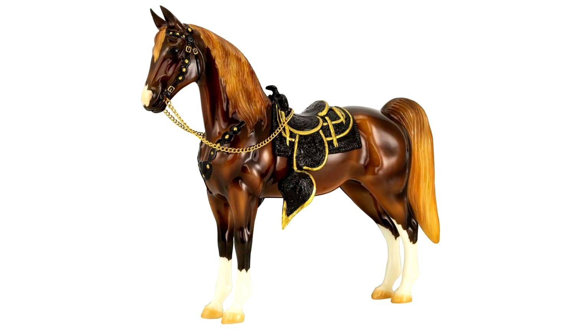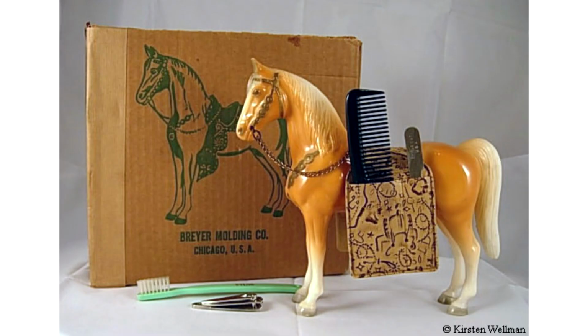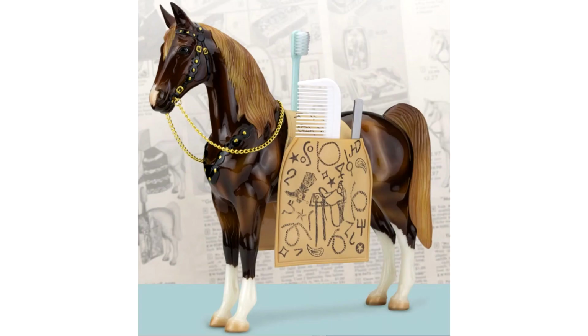Let's move on to another Vintage Club model that was announced for the 2020 Vintage Club. This release is on the Western Horse mold. It comes with a saddle and also a grooming kit, which is an homage to the Vintage Grooming Kit Breyers. I'll try to find a photo or two that I can throw up there to show you what I'm talking about. There were some models back in the day that included a little grooming kit that went over their backs like a saddle. And so Breyer is doing an homage to that with this Vintage Club 2020 model.